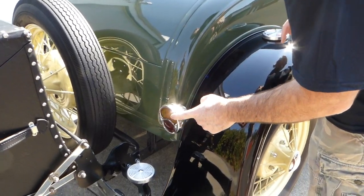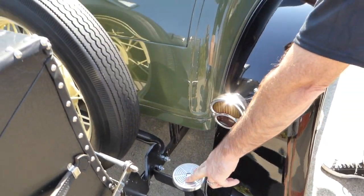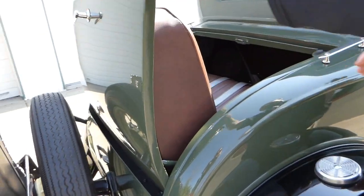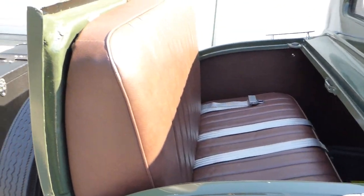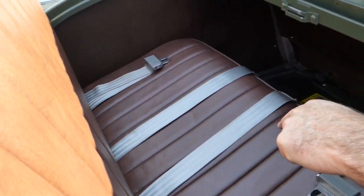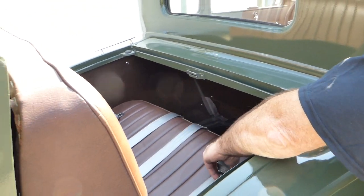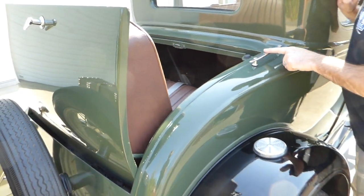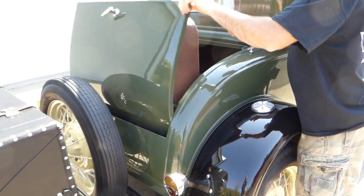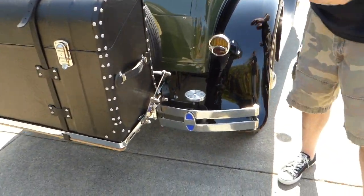You've got a dual tail light and brake light system here. This and this, these are the steps that you would climb up or step up to get into the rumble seat. Rumble seat nicely upholstered in this nice brown vinyl, but notice you've got seat belts for two back here. So if you have kids or grandkids you want to take with you, or just another couple to run around in, this is a very nice feature. And one of these on each side, it's a little grab bar, so someone can hang on to. All the bright work and chrome on the car is very nice.